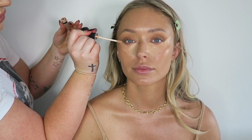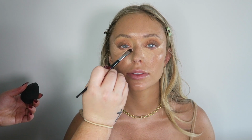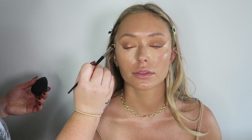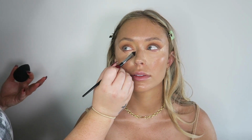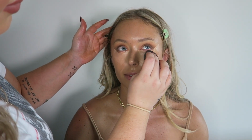I basically just draw a line where I cleaned up the eyeshadow, and this is gonna help to lift it even more and define that shadow. And then I'm just gonna go in with a brush and drag this out a little bit, and then I'll go in with a beauty blender in a second. The brush helps me to place it where I want it, and then the beauty blender helps to blend it, obviously.